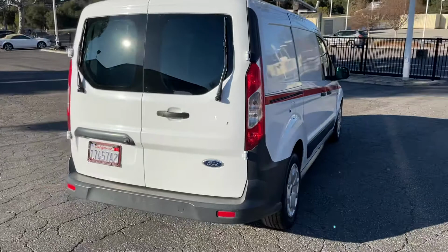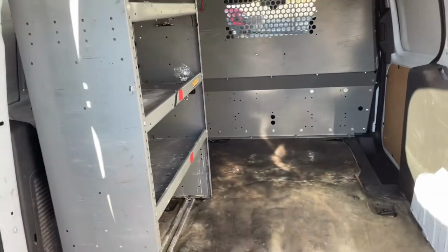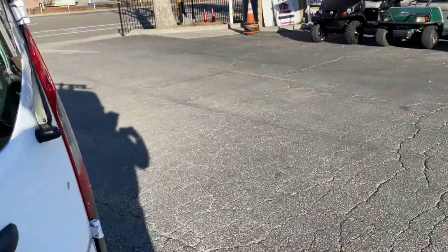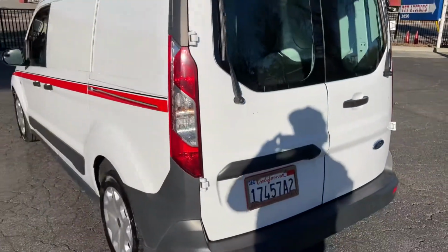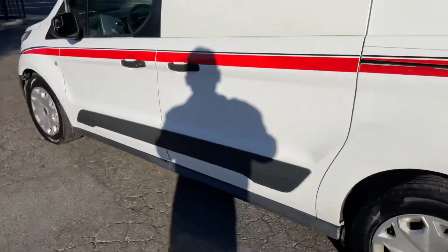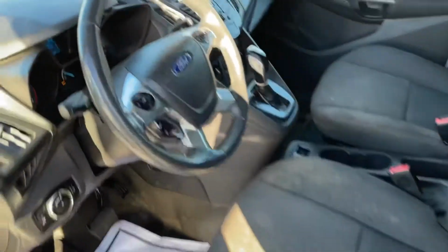What else we got? Let's take a look inside. Here's from the back looking in. Some storage there. Driver's side. Nice. You got doors on both sides. Really nice. Interior, very nice condition.